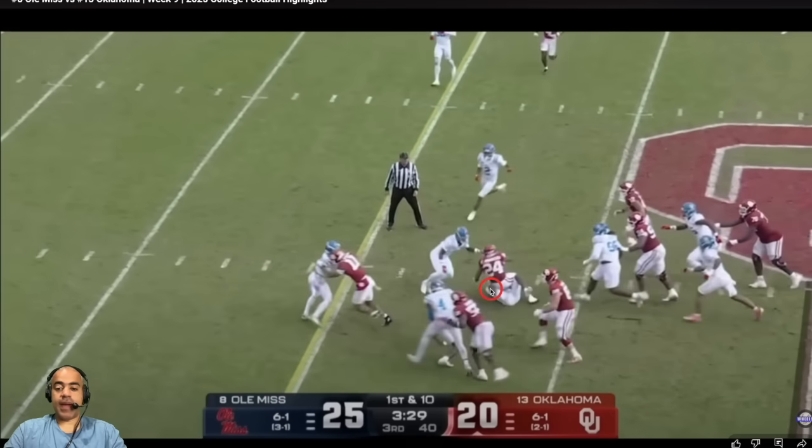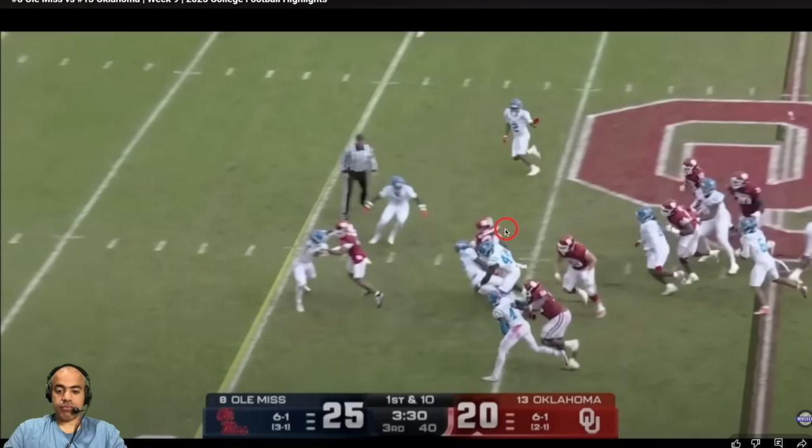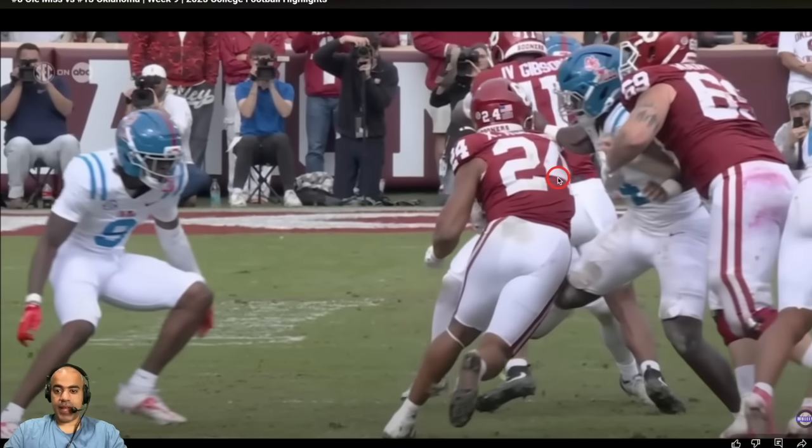It should be a face mask. Did they call that? I wasn't able to watch the third quarter of this game. Man, I hope they called that. Let's see. Yeah, I mean, that's pretty vicious.